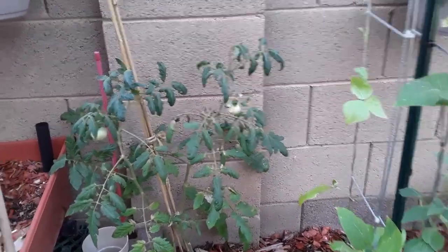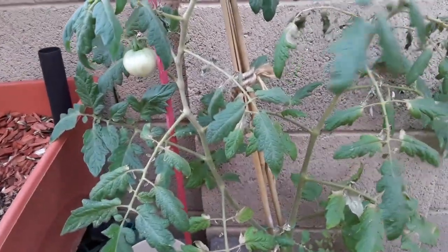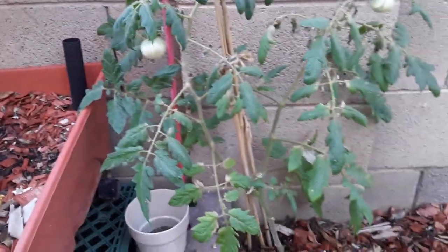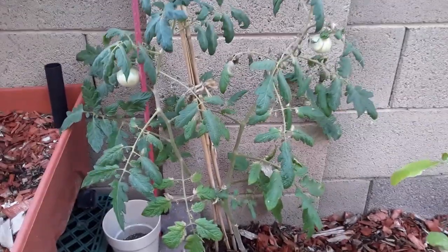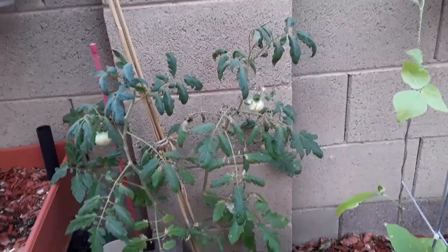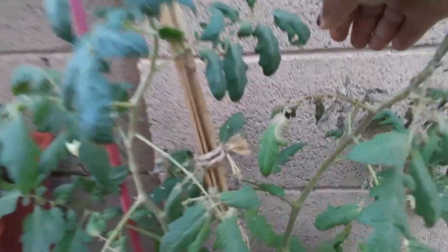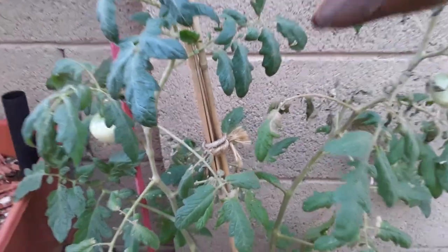Okay, so over here we have our Cherokee Purple, and it is starting to grow in some tomatoes. This one looks a little wonky, but it has two tomatoes on it right now, and it'll probably start flowering again a little bit later on once it cools down a little bit. This one got a little bit of sun scald. As you can see, it has some sun damage on it because it didn't have a darker shade cloth. I had the white one up here.